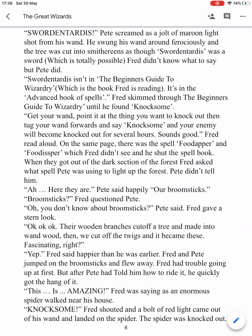"Ah, here they are," Pete said happily. "Broomsticks." "Broomsticks?" Fred questioned. "Oh, you don't know about broomsticks," Pete said. Fred gave a stern look. "Okay. They're wooden branches cut off a tree and made into wandwood. Then we cut off the twigs and it becomes these. Fascinating, right?" "Yep," Fred said, happier than he was earlier.